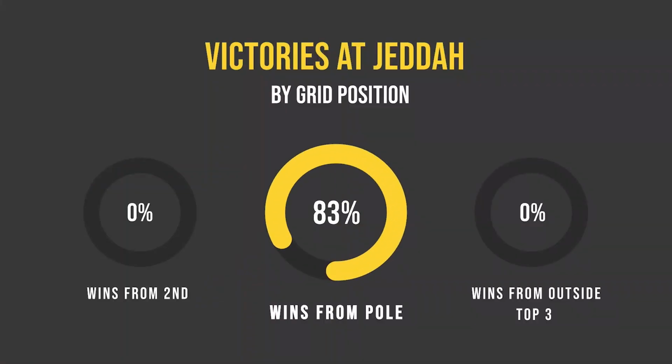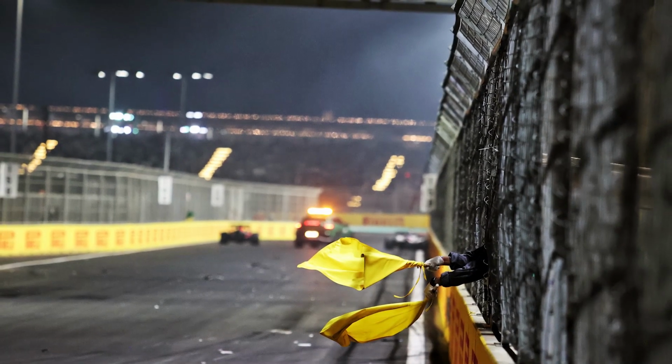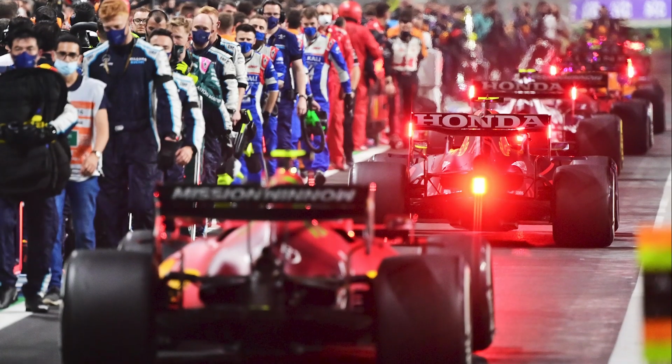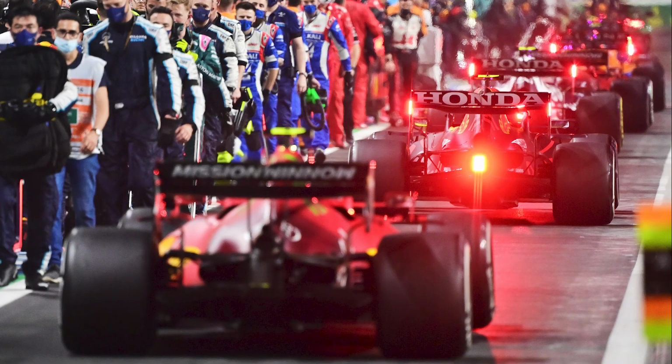Pole position was the successful starting grid position in last year's race, so the battle for pole this Saturday will be extremely crucial. And finally, as with many street circuits, but especially this high-speed one, there is a very high probability of seeing the safety car at least once this Sunday, as the 2021 Saudi Arabian GP also saw 2 red flags in the 50-lap race.